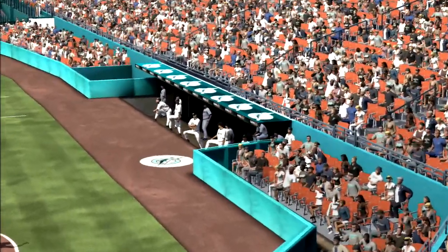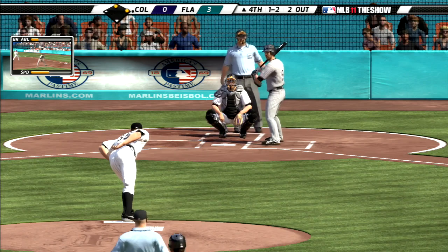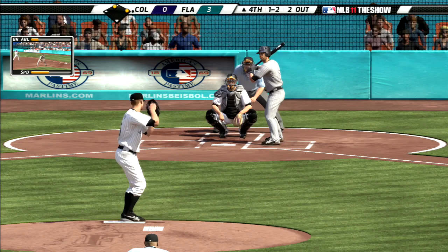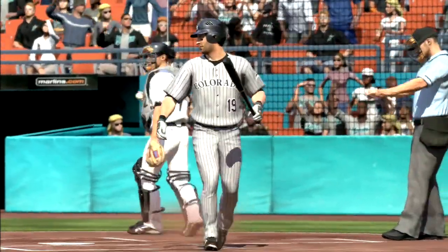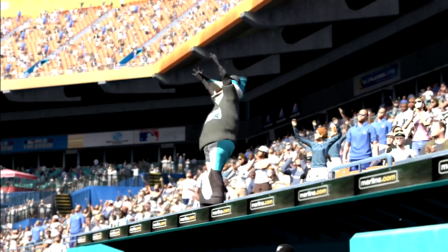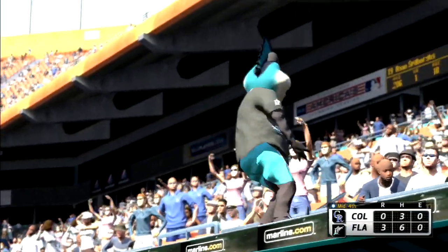And a little battle brewing here as he fights off the two-strike pitch and chops it foul. He'll try again, 1-2. And he's got himself another one as he picks up strikeout number 9 here, and the side is retired. 2 left for Colorado. They trail it here 3-0.